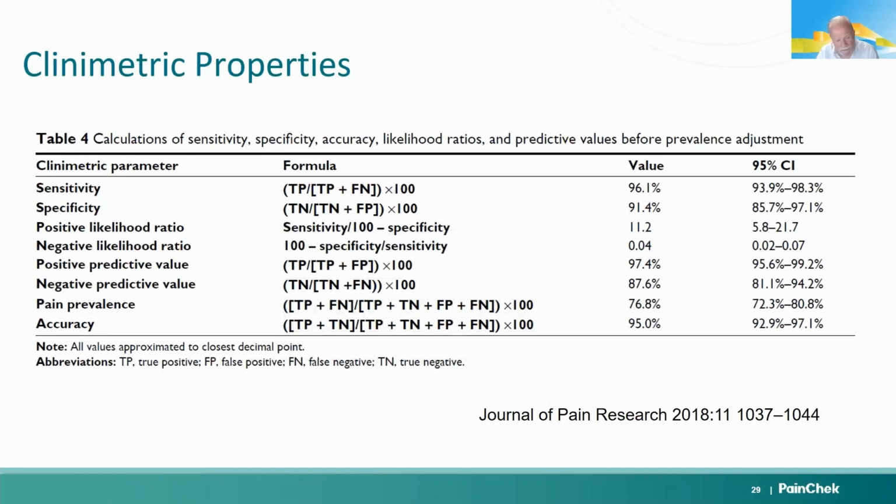And as can be seen on this particular slide, we had excellent sensitivity and specificity and an overall accuracy of 95%. And these data were used to support PainChek's application for regulatory clearance of our device as a Class 1 medical device here in Australia with the TGA, and also in Europe with CE Mark. And that regulatory clearance was issued in July of 2017.